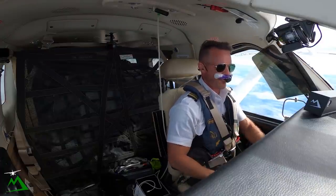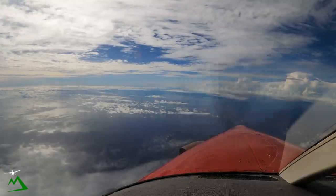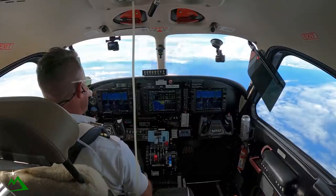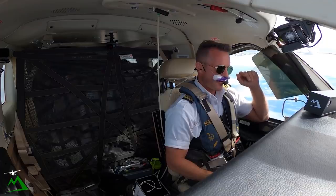About 18 minutes out now from Port Moresby. Nothing exciting happened in the past 2.5 hours. So I've already got my ATIS coming in here, information Mike, basically scattered 2,500 to 3,500 feet, and local QNH 1008.